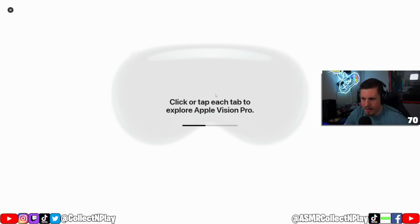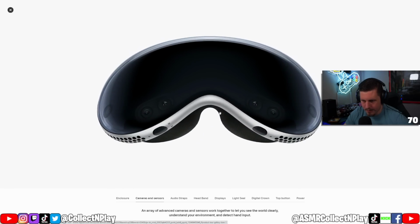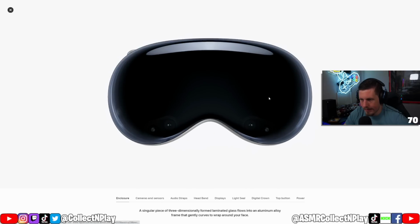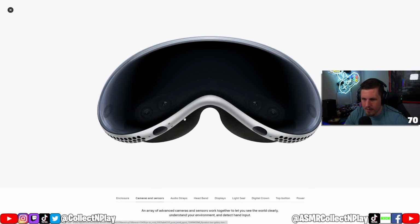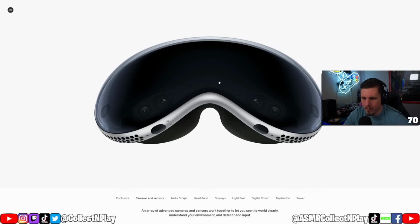Click or tap each tab to explore Apple Vision Pro. What? Oh, here we go. Cameras and sensors. Oh, wait. Can I rotate this? No. Cameras and sensors. It's letting me rotate. Oh, okay. That's cool. You can slightly rotate it.